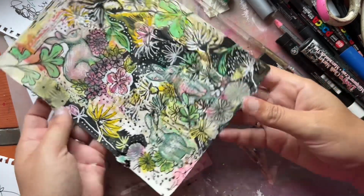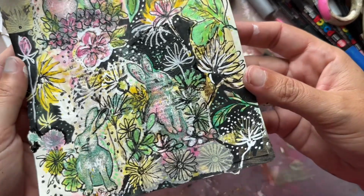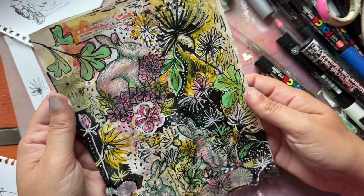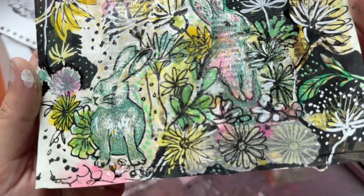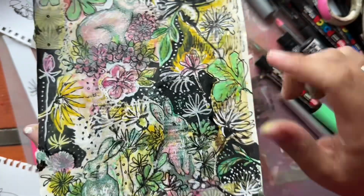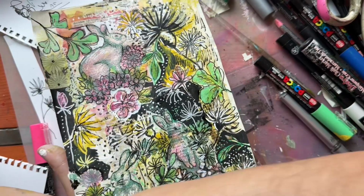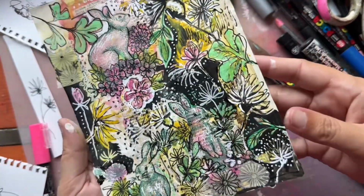I think it's done. I'm still not certain, but there's a lot going on here, and I feel like I like it. It's just been building and building. Lots of interesting textures have come up, all derived from the napkin that I had, that I cut into little moments that have inspired this piece.